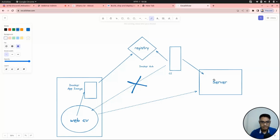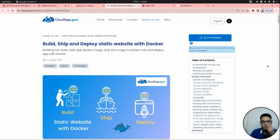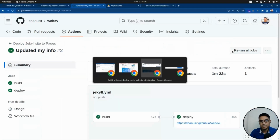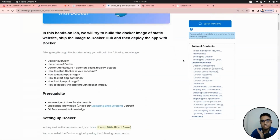Now the limitation of this demo is that we don't have a CI set up right now. So what I will do is spin up another lab here in CloudYuga as an admin, and use that as a server. Earlier I told you that when I click on setup, I will get something like this, and we will see the demo right now. While this is running, it will take almost 60 to 90 seconds, nothing more than that, we will go through some of the content.